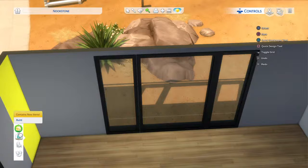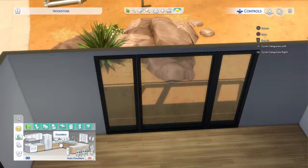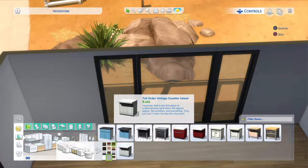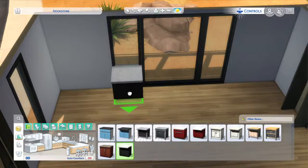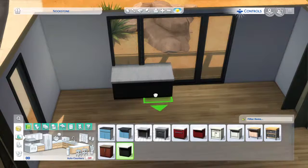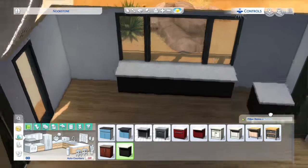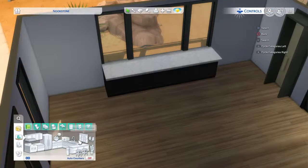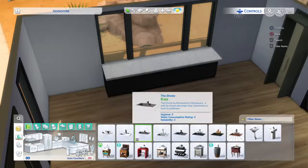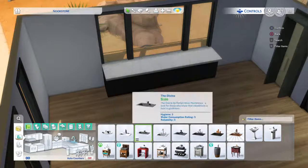Obviously, the kitchen's just going to be boring, or base game. Base game's not a bad thing, actually. I kind of like it. It's just a lot more things to explore with packs. But I'm literally enjoying the eco pack so much. I want to add a double sink. I don't know why. Oh yeah, they added some new sinks for eco lifestyle.